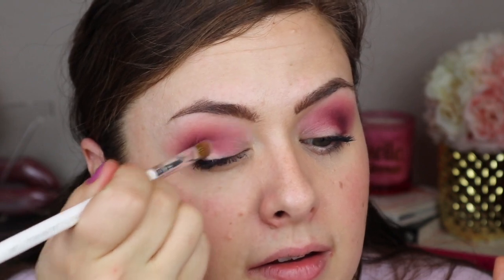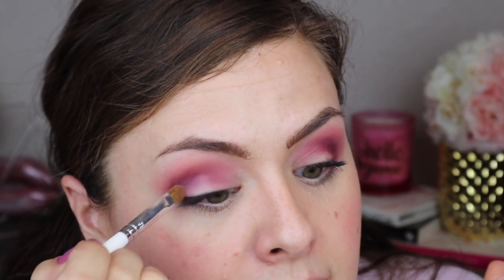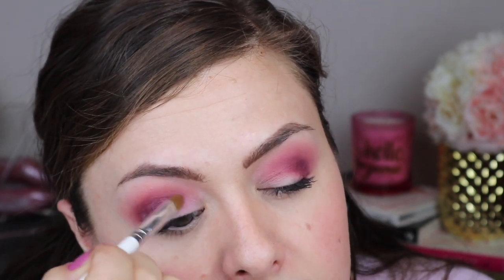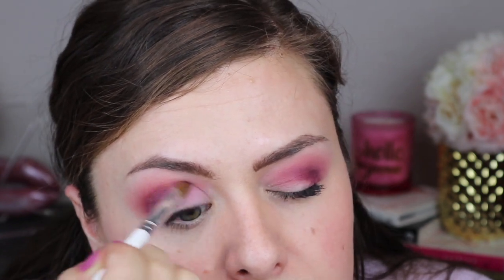We're gonna dip into that concealer with a flat shader brush, and we're gonna just do a little bit of cut crease, nothing too crazy. It's a very light concealer. It's not too thick, it just gives you a little bit of extra base there.